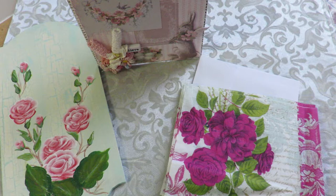"Hi, Kathy and Huckleberry. Here is my hand-painted roses. They're not perfect." Yes, they are. They're perfect. "Give Huckleberry a cuddle from me and a slobber bug kiss from my Ginger." Oh, so sweet, Nancy. "Blessings and hugs." Thank you so much for joining in my challenge. And yes, of course, oh my goodness, you're entered.